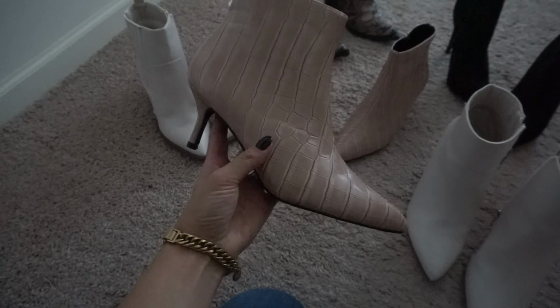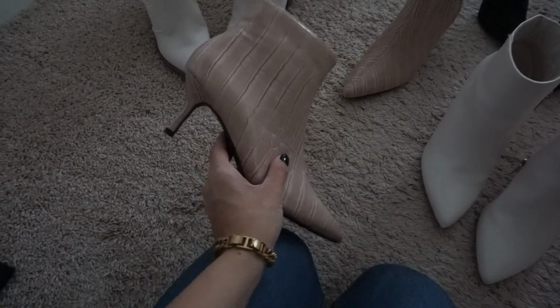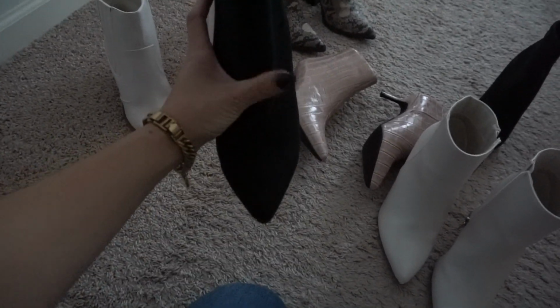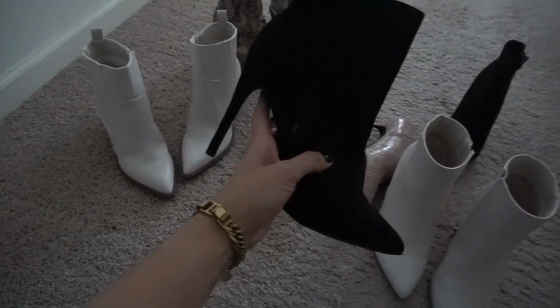This is probably my most favorite pair to date, and they are so comfortable on. I'm gonna show them to you on. They're like a blush crocodile. They have a little kitten heel, so super easy to walk in. And these are beautiful. They are like a black stiletto booty, pointed toe. These are great to dress up any outfit. I'll show you another way to style them with a skirt too.